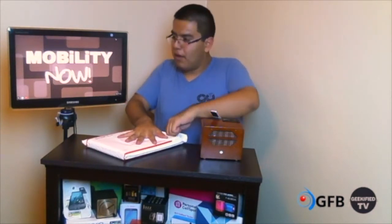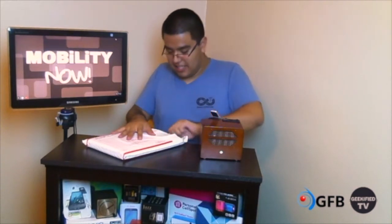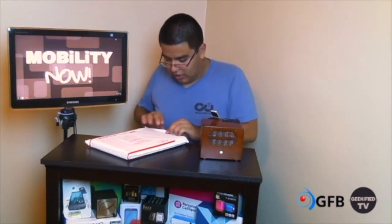Now, let's open this here. You guys can actually see the sticker. The adhesive was stuck on the side of here. But let me just open that here. No biggie. You can just use WD-40 and it takes it off. Okay.